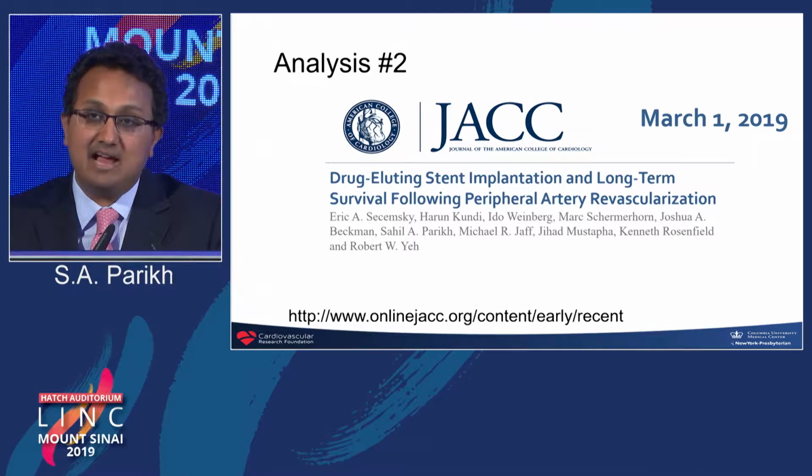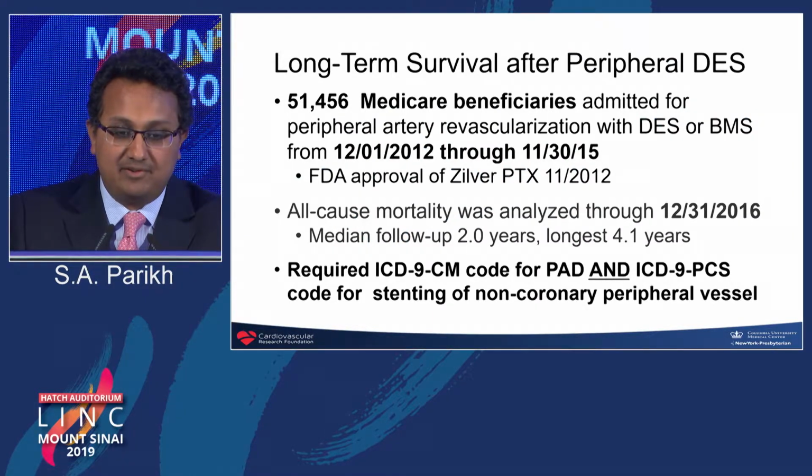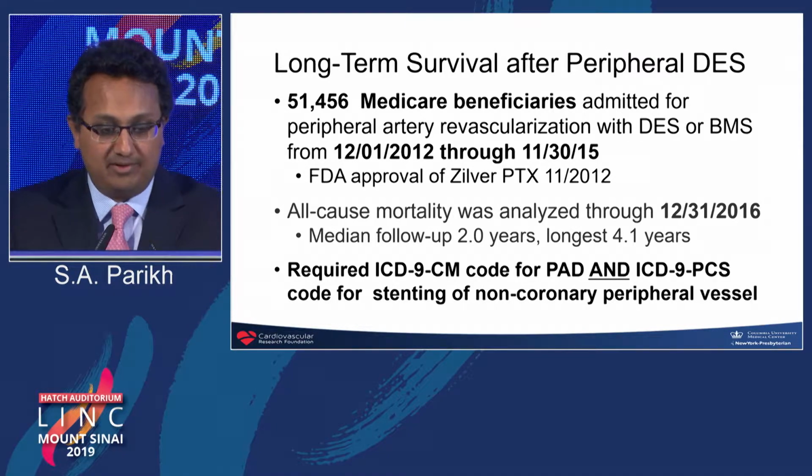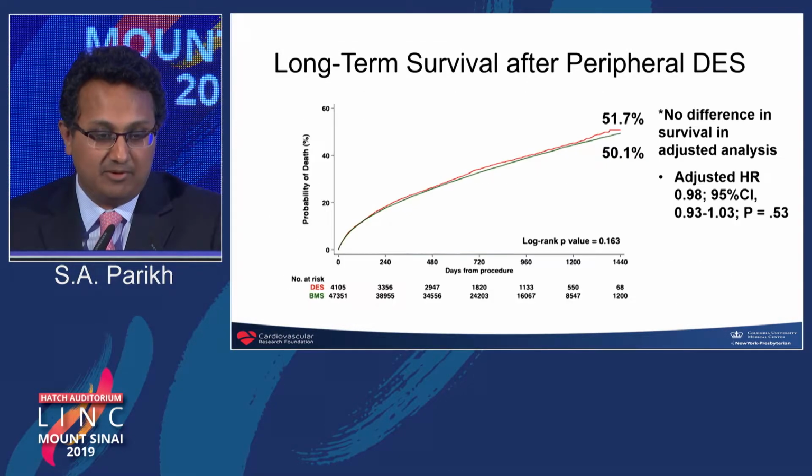So as a follow-up to this, Eric and his team, which included several of us, looked at ICD-9 paradigms, which went back many more years and included the initiation of drug-eluting technologies here in the United States. And in this analysis, over 51,000 Medicare beneficiaries were reviewed who had received drug-eluting stents, again, Zilver PTX or bare metal nitinol self-expanding stents between the years of 2012 and 15, with the FDA approval of Zilver PTX having just preceded this. All-cause mortality was reviewed with a median follow-up of 2 years and a longest follow-up of 4.1 years. And again, using the ICD-9 paradigm, we were able to identify the use of DES in a non-coronary vessel.